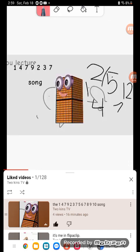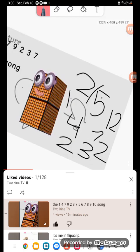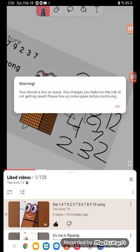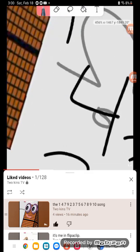1 plus 4 plus 7 plus 9 equals 21. Plus 2 is 23. So lots of numbers. Plus 7 equals 30.